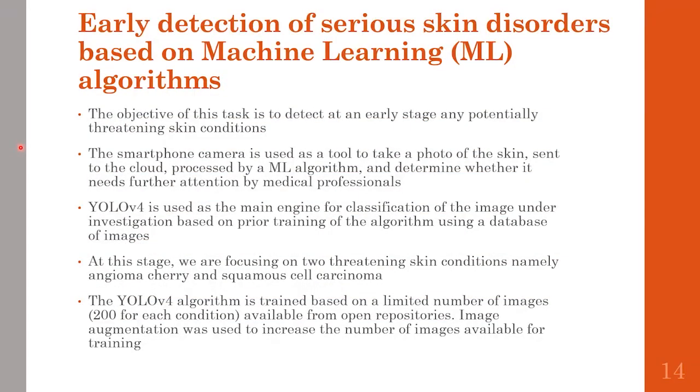The third task is to detect at an early stage potentially threatening skin conditions, applying machine learning algorithms to images captured with the smartphone. We strongly believe that such an automated diagnosis system could be complementary to the work of experienced physicians, thereby increasing confidence in the results. The smartphone camera is used as a tool to take a photo of the skin, send it to the cloud, Firebase, then get it processed by a machine learning algorithm, and finally determine whether it needs further attention by medical professionals.